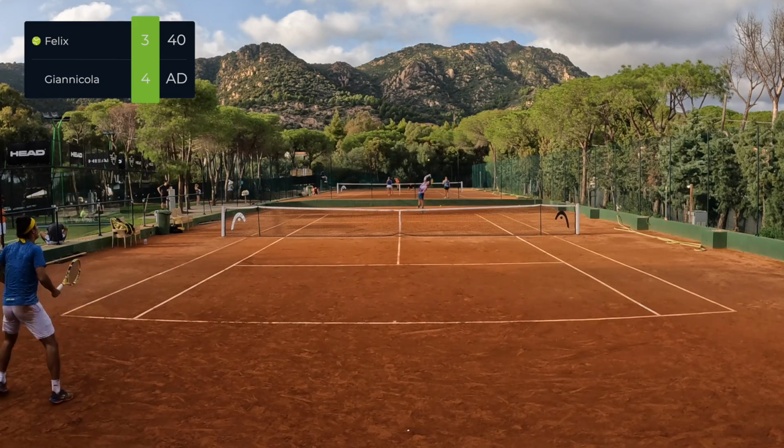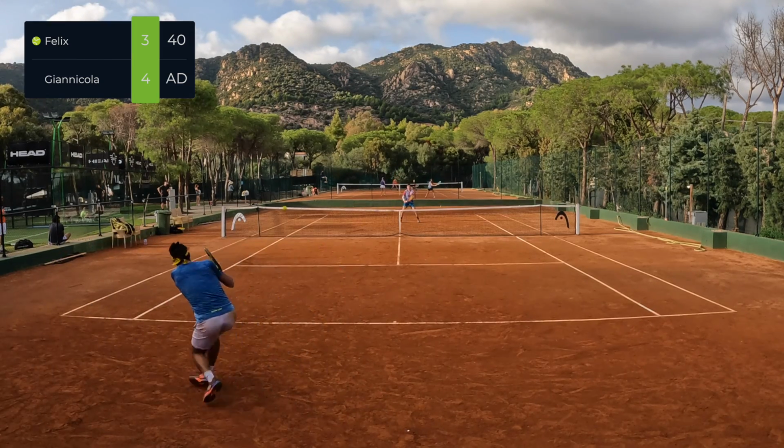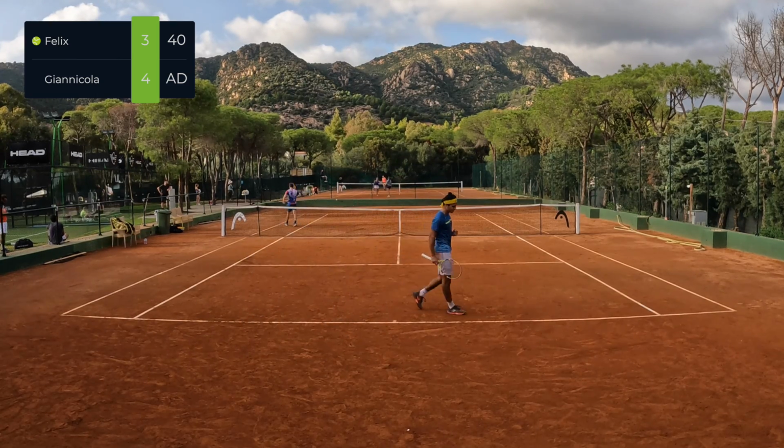I think it was the right decision. Trying to be assertive, be dominant, come into the net off that backhand, and once again, try and come to the net, but the volley not quite doing enough, and him playing a passing shot here.